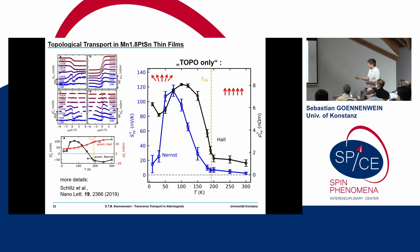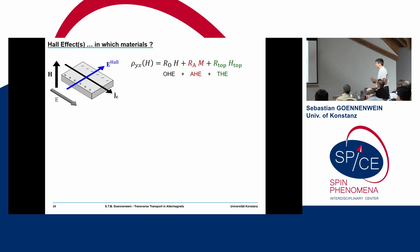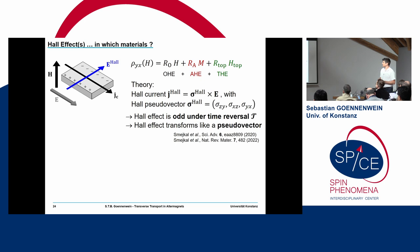Okay, so this is the situation in ferromagnets. So again, for the Hall effect, that's the phenomenological experimentalist's perspective, but the theory friends always say, well, the cleaner description would be to say the transverse Hall current here emerges because of this Hall pseudo-vector. I called it sigma, sometimes Libor and Co. call it H, it's just a name, which contains these off-diagonal conductivity tensor elements.